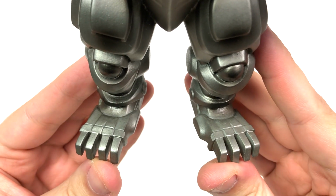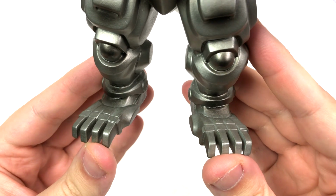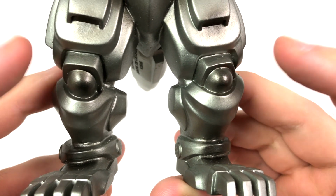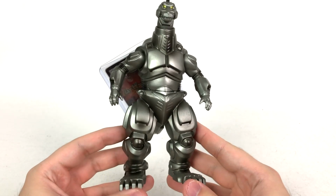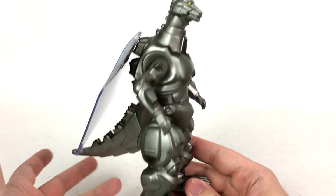Going over a few other tiny details that I may have forgotten the first time, we have some very basic detailing on the top of the feet. We've got these little bolts on the ankles. I do enjoy the very bulby looking kneecaps. And we got these weird thruster thingies on the thunder thighs. And I really don't know what else to talk about in terms of detail. Again, he's very sleek and smooth, there he is.